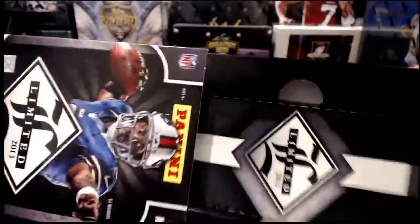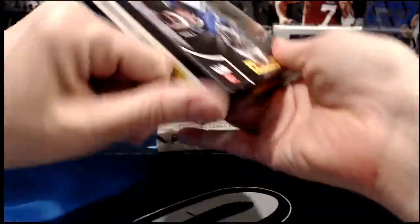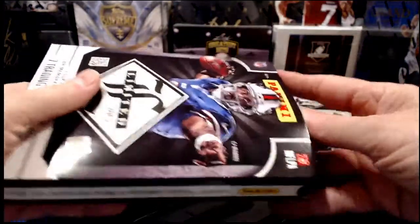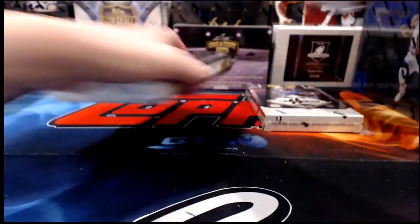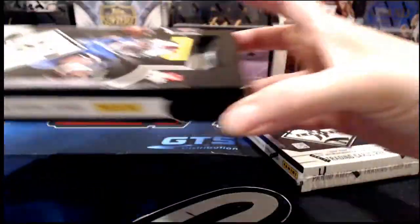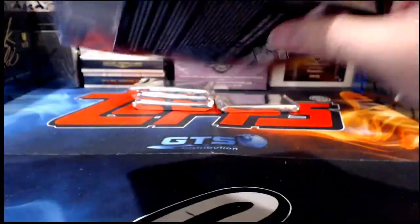Maybe. Hi, David. This is a third case of 2013 Panini Limited Football that ended on eBay tonight, which is, of course, May the 16th. It was the start of a new case, so once again, we took everything out, numbered it on the end, and used random.org to figure out which ones we're opening up tonight versus which ones will be left for one of our other breaks.